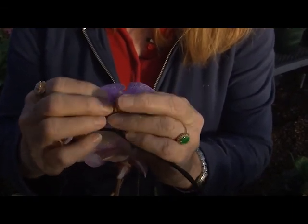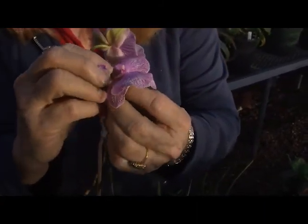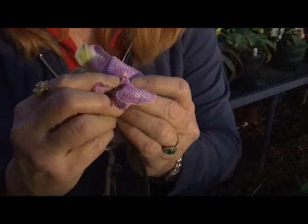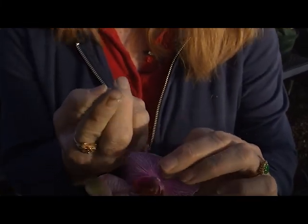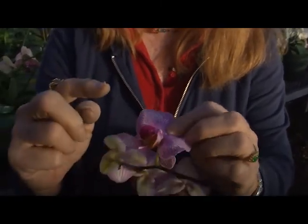But in reality, the pollen is in a capsule here, and the reaction of the insect as it lands there is forcing the insect forward. And you see that little trigger hair there? Watch what happens when I trigger that. Boom. Look at that. And see, the pollen is right there in that little capsule. And the insect flies away with that pollen. See, it'll stick to my finger.